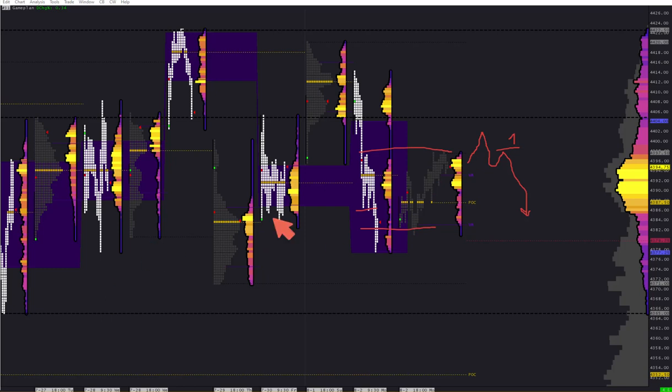An alternative would be an open drive that fills the singles, and then building some volume, some acceptance above, retesting maybe overnight highs, or maybe just VWAP or something, and then continue higher as a second scenario.